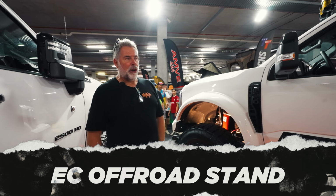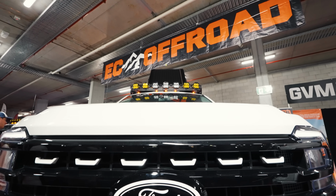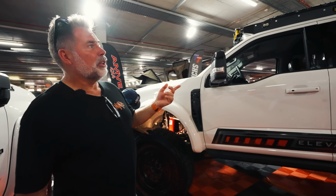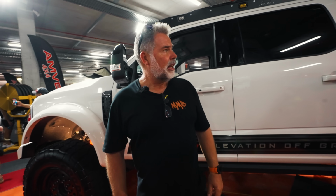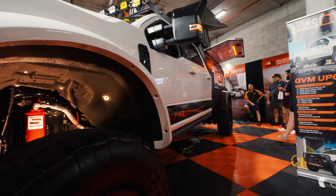So we're at EC Off-Road now. Every year these guys do American trucks, but every year these things seem to be getting bigger and bigger and bigger. Have a go at this thing here. It is absolutely massive. It is dead set. Now look at, I'm just about up to the window. That's crazy. These things are absolutely massive. I don't know what the GVM is or the GCM, but holy dooly, this thing is just huge.